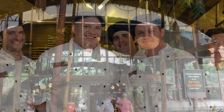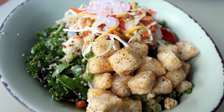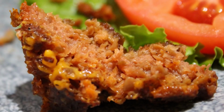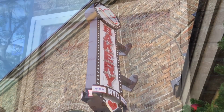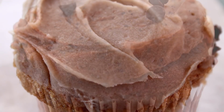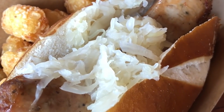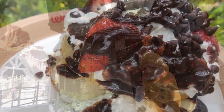So you can especially see this in a couple, again, of the newer or refurbed restaurants. You've got those tofu bowls at Satuli Canteen. You've got the Impossible Burgers and plant-based options in multiple restaurants. You're seeing vegan fish and chips being tested out at Rose and Crown. Erin McKenna's over in Disney Springs, of course, is really focused on special diets, vegan eating, and allergy-friendly options. Casey's Corner has plant-based sausages now. Fryer's Nook has plant-based brats now. And Harbor Galley over in Disneyland just introduced an entirely vegan menu. So it's really, really cool.